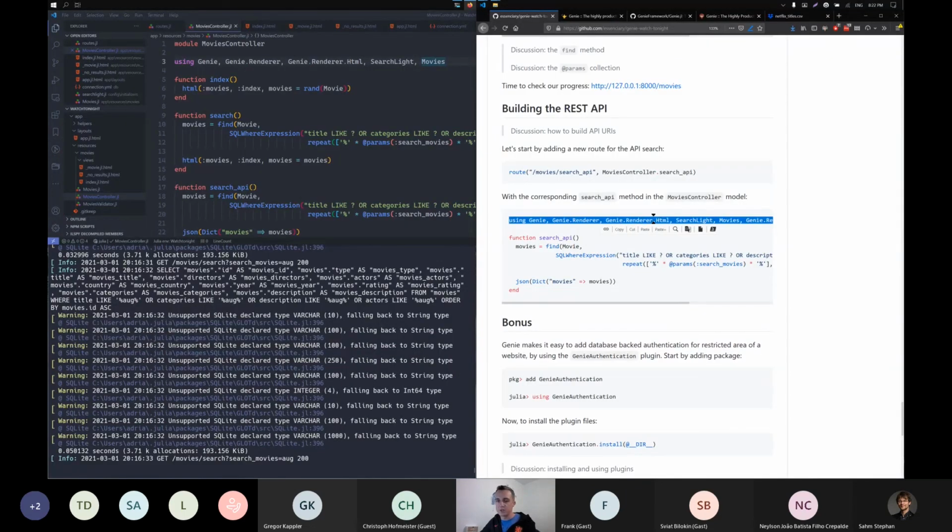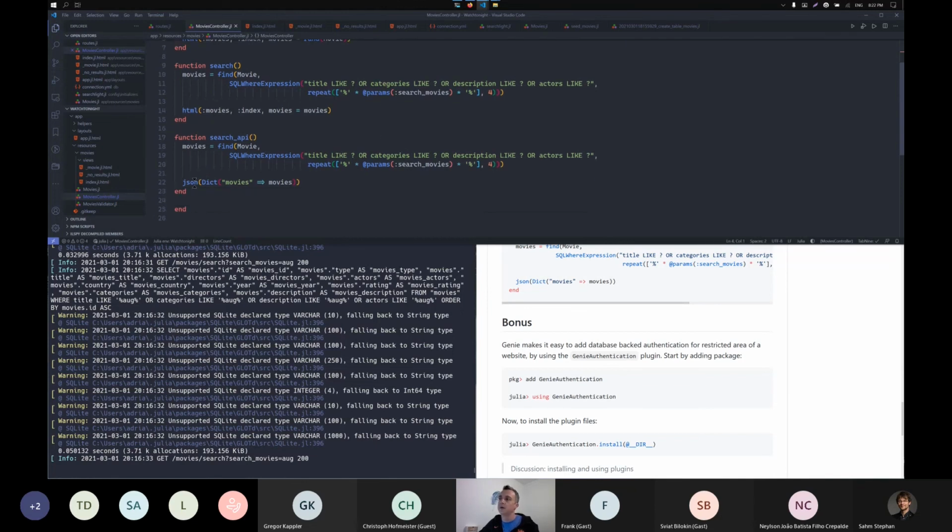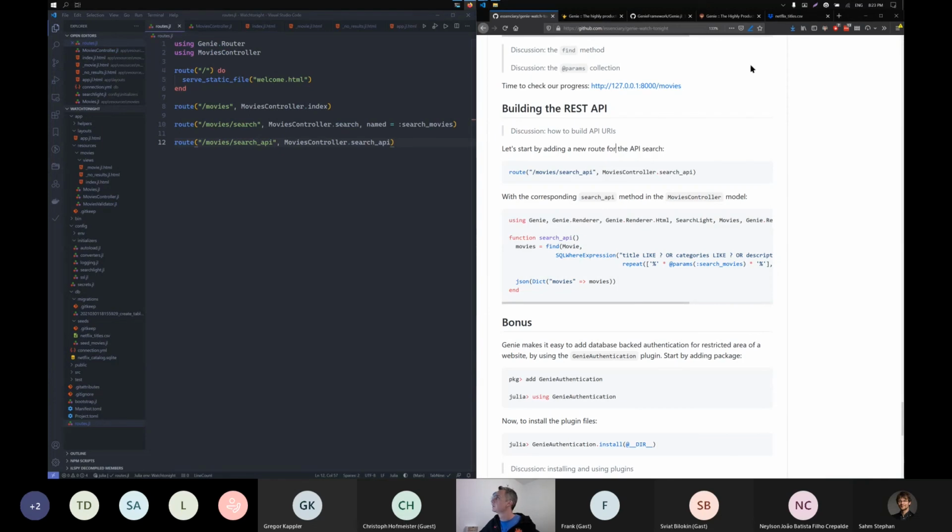So I'm hoping this answers the initial question in terms of whether Genie adds a lot of overhead. Because of its modular approach, it can be super light if none of the advanced features are used. But then it's really handy to just include any of the modules and extend your application with any functionality that is available if the need arises. So now I have extended the controller to use the JSON renderer, and now I can output JSON data from the application. This should be all. So let's see how it works.